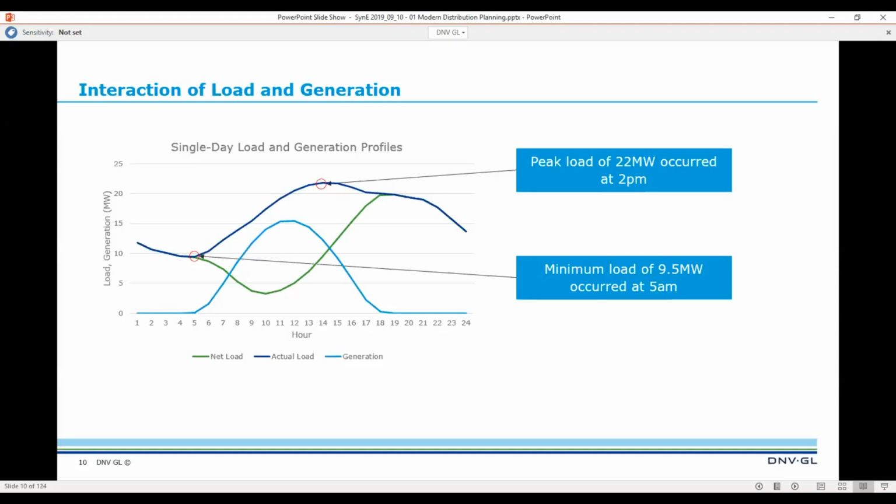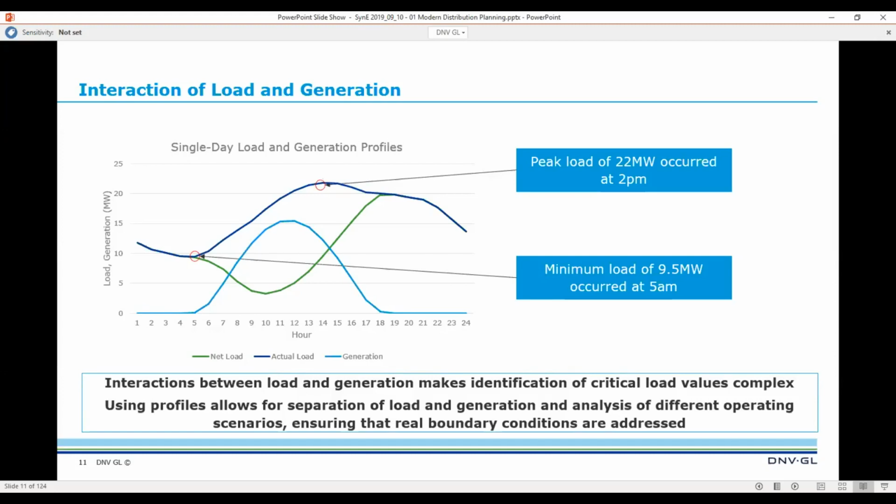Also, we can see that the minimum load is actually a little higher than we saw from the net load profile. And that's also worth knowing as well. So these more complex interactions of load and generation make it more difficult to just say, these are my critical times, this is a peak load, this is a minimum load. We can't really do that anymore. We need to look at the whole day profile.